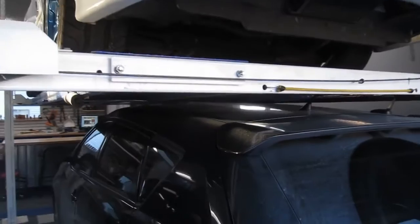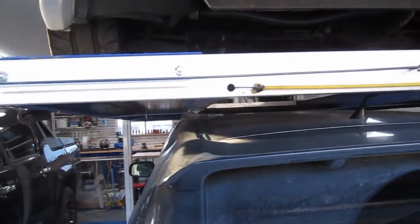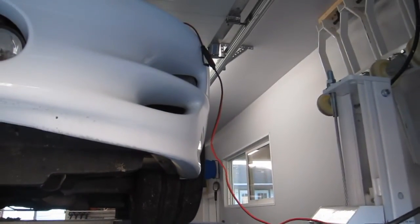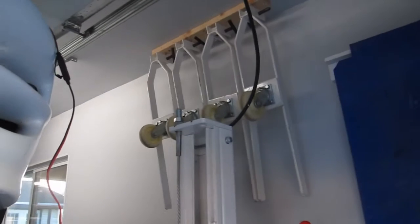Speaking of clearance, there's not a lot of clearance between the 2 cars. There's one thing I do regret, not lifting the garage about another 2 inches higher. But nonetheless, it does work. The measurements paid off, but I could have had a little bit more clearance.